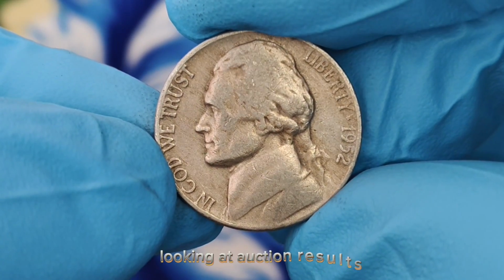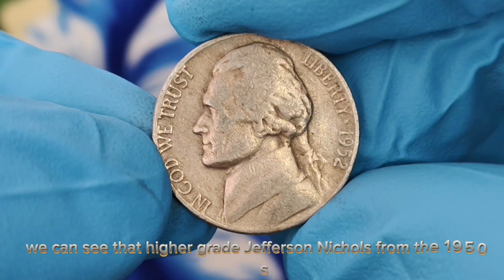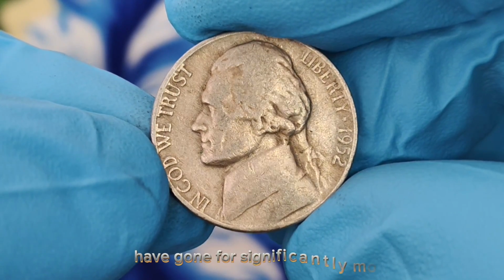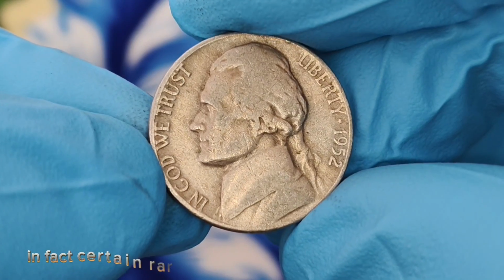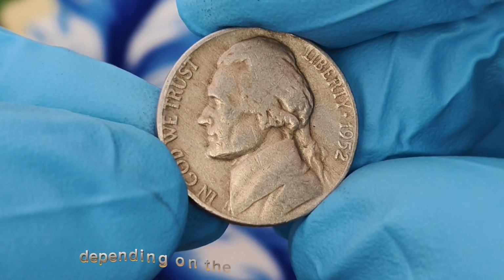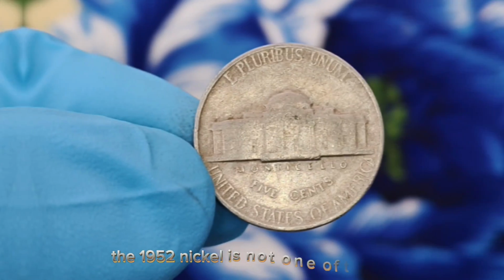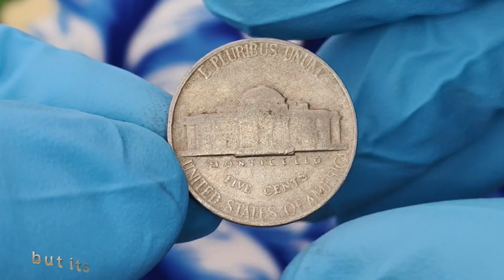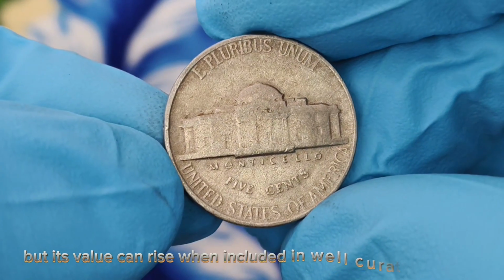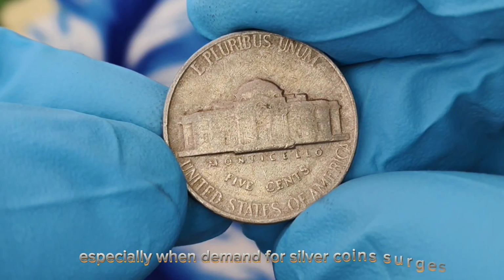Looking at auction results, we can see that higher-grade Jefferson nickels from the 1950s have gone for significantly more. In fact, certain rarer issues can sell for several $100s, depending on the market and collector interest. The 1952 nickel is not one of the rarest, but its value can rise when included in well-curated collections, especially when demand for silver coins surges.